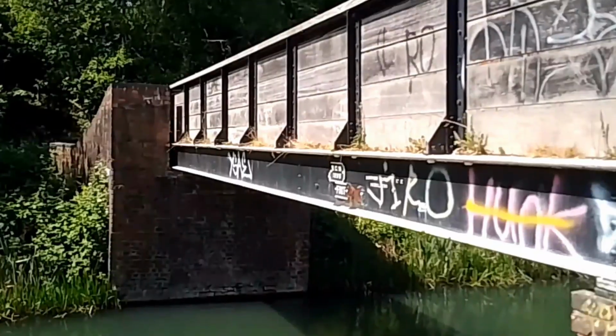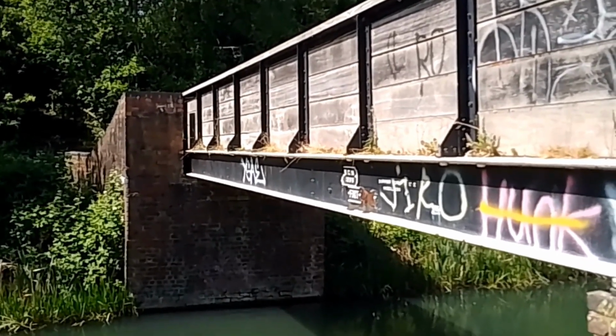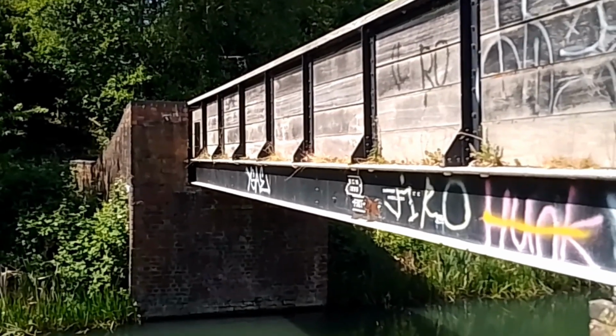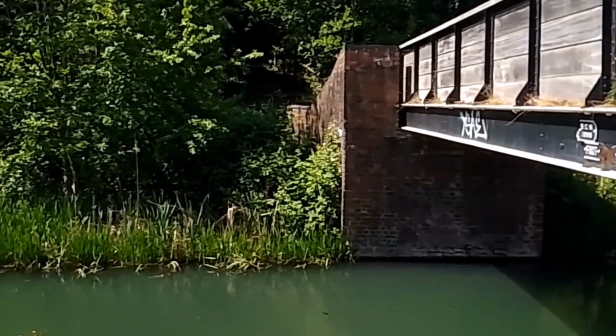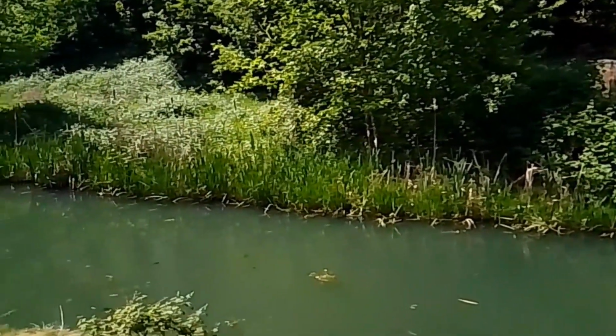It's definitely an old bridge, that is, eh? It's got on it, look, 1896. Oh, it has. Oh, it tells you over there. Look, it's covered with growth. But you've got the bulrushes all the way along here.